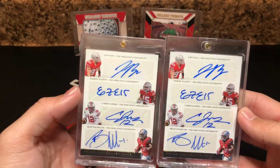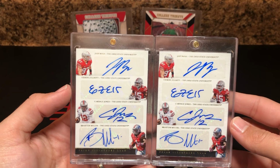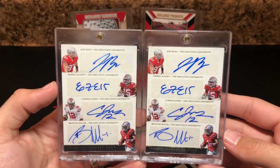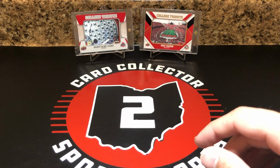So for me, both of these are special. I'm a huge fan of this card. It would definitely be one of the last ones I ever got rid of. But absolutely big fan of those. You never see them, so being able to own 2 is super cool.